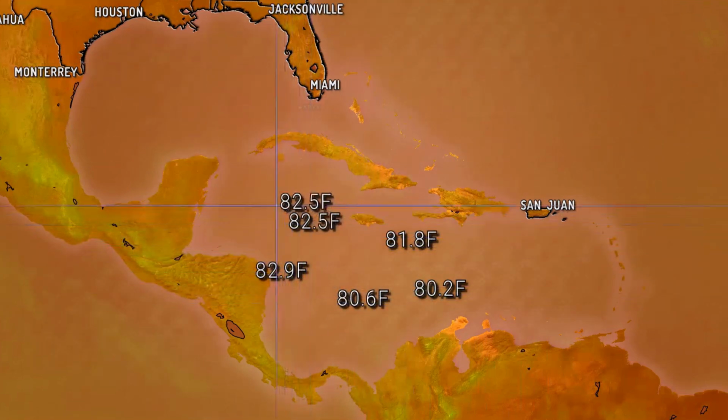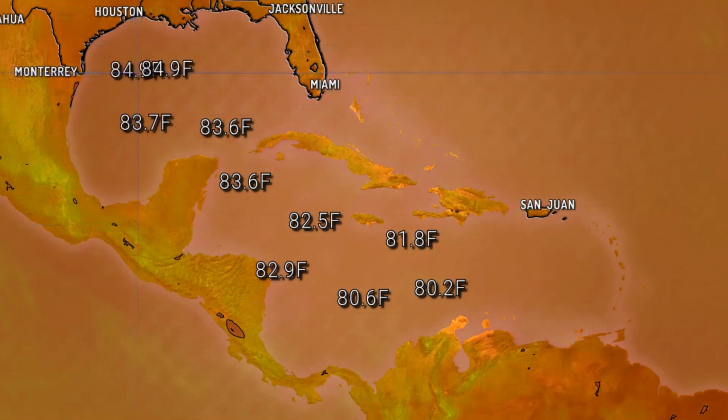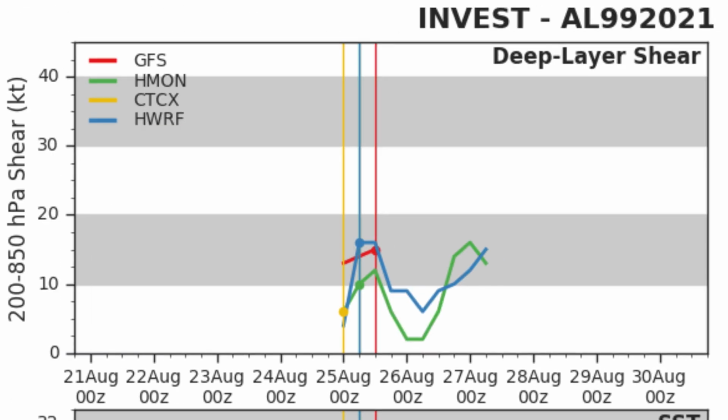Sea surface temperatures certainly aren't going to stop it though. Ahead of it right now, temperatures around 27 degrees at a minimum. When it enters the Gulf, sea surface temperatures will warm even more to 30 degrees and possibly even higher. Right up to the Gulf Coast, still around 29 degrees Celsius, so temperatures will be very favourable. Models haven't really picked up on it properly yet. You'll probably see some big changes here when we get later on.